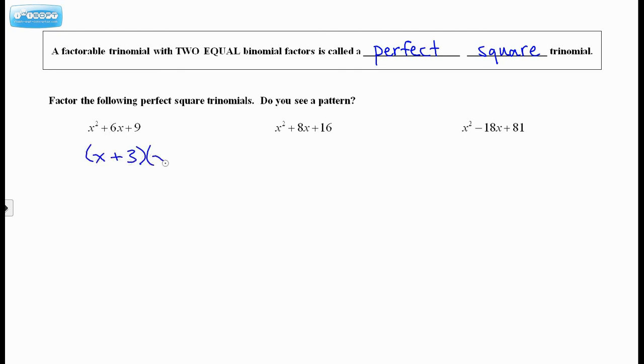Speculation, but maybe that has something to do with it. So the key number was 3. It is the square root of the last number, 9, and it happens to be half of the middle number, 6. Well, let's see if that works.